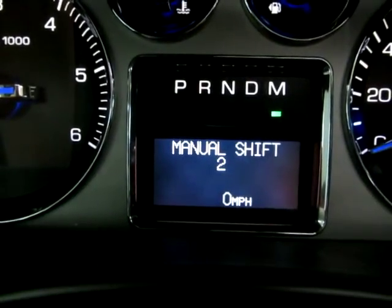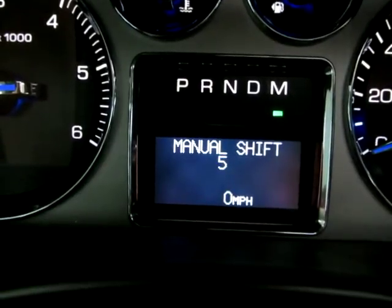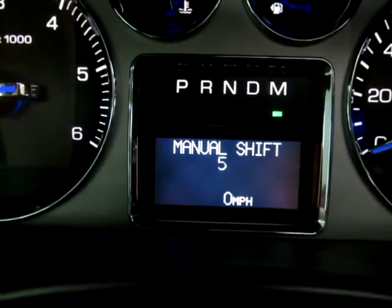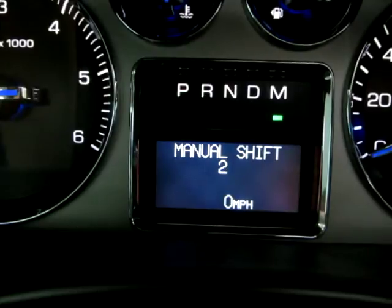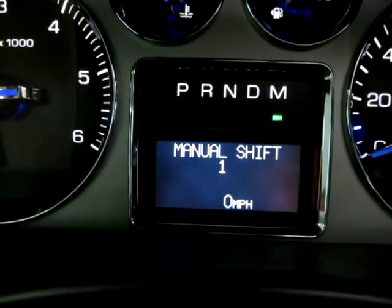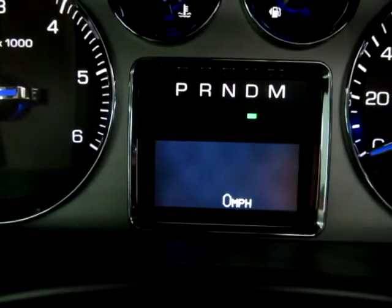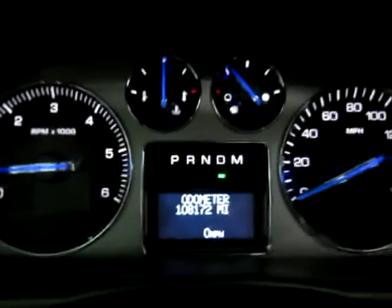If you tap on the plus, it's going to shift up. Every time you tap it, it's just one gear. All the way up to 6, as this vehicle has a 6-speed automatic transmission. If you tap on the minus, it downshifts. Clearly nothing's happening now because we're not moving, but if we were, you'd be controlling the transmission shifting. If you don't need to use that or you don't have any use for that, just leave it on the D, and this 6-speed automatic transmission will do all the shifting for you.